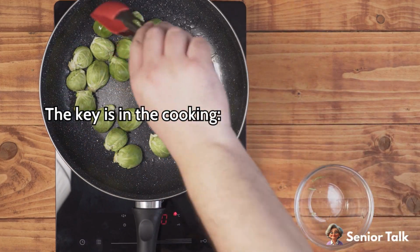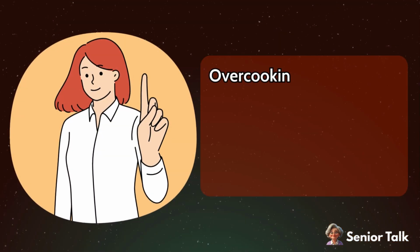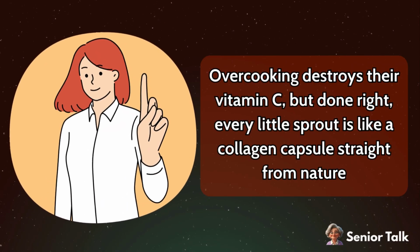The key is in the cooking. Steam them lightly or roast them until just tender. Overcooking destroys their vitamin C. But done right, every little sprout is like a collagen capsule straight from nature.